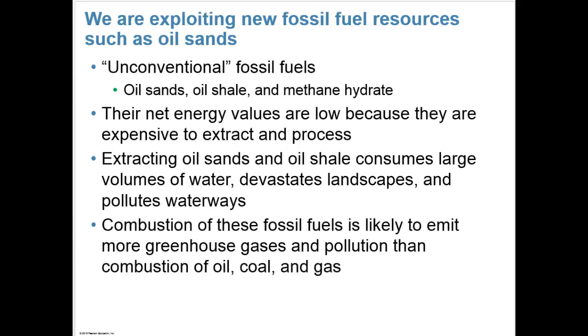We're now exploiting new fossil fuel resources such as oil sands, oil shale, and methane hydrate. Their net energy values are low because they're expensive to extract and process, and extracting them can consume large volumes of water, devastate landscapes, and create pollution. And combustion of these fossil fuels is likely to emit more greenhouse gases and pollution than our regular fossil fuel combustion of oil, coal, and gas.